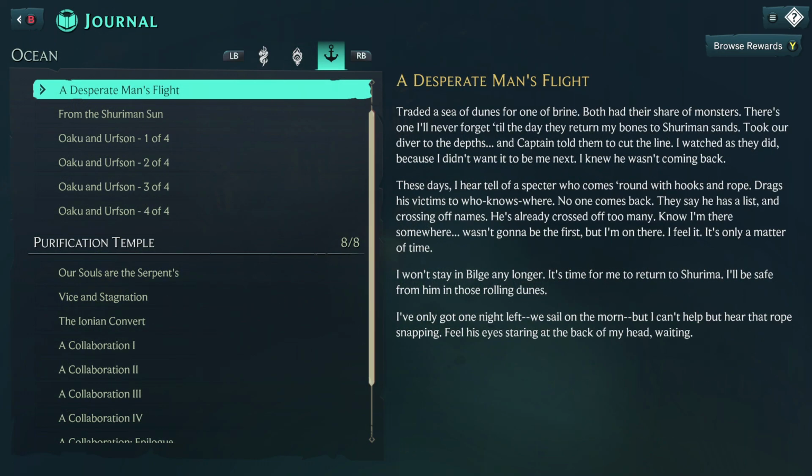Traded a sea of dunes for one of brine. Both had their share of monsters. There's one I'll never forget till the day they returned my bones to Shuriman Sands. Took our diver to the depths, and Captain told them to cut the line. I watched as they did, because I didn't want it to be me next. I knew he wasn't coming back.